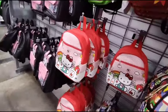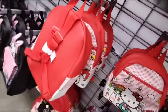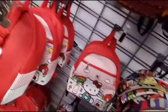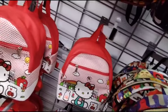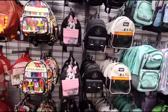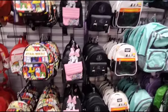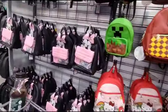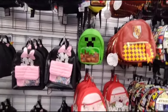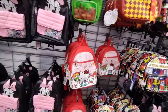I still don't know how much it is. I tried to find the price. It's adorbs. It's by Bio World. Nope, still stinking cute. I'll show you the backpacks that they have. We have Star Wars, Mini Mooser, Stranger Things, I think that's Harry Potter, and SpongeBob, Minecraft, and yeah, love me some Hello Kitty, you guys all know that.